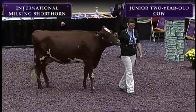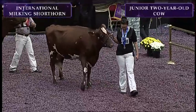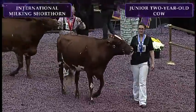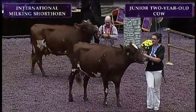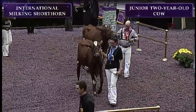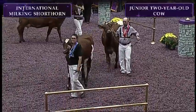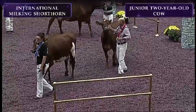And she also has the advantage today over the cow in second, it being just a little deeper in her rear rib and flank. But this second cow, you really admire her balance. She's a long-framed cow with a beautiful udder in her own right. Just not that overall height, width, and extension that we have in the rear udder of the cow that wins the class.